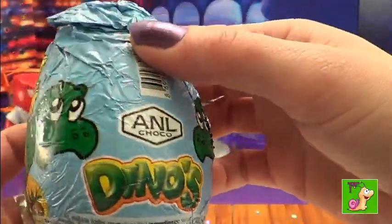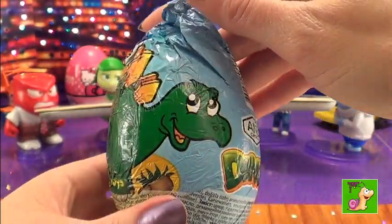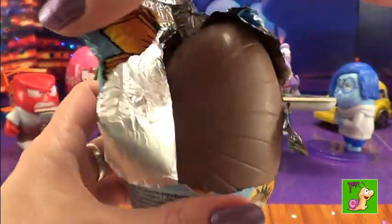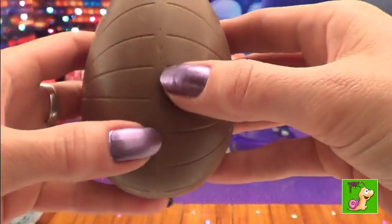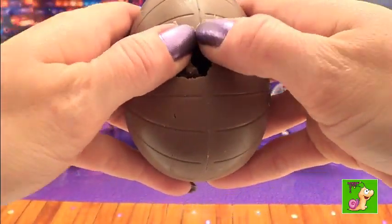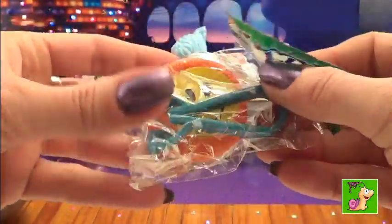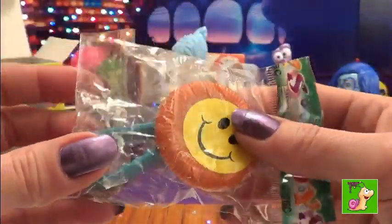Oh, look at me. I'm a cute green dino. And I live inside a big chocolate egg. Wow. Look at this huge chocolate egg. Wonder what's inside. Wow, look at this. You've got an interesting toy inside. A big smiley.